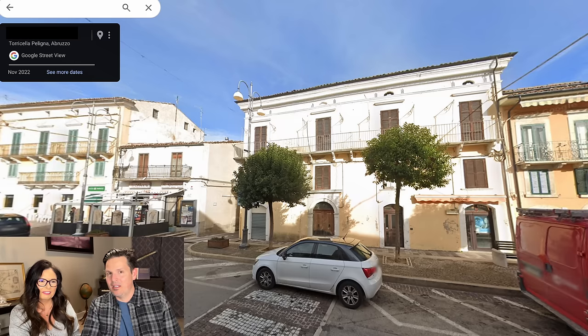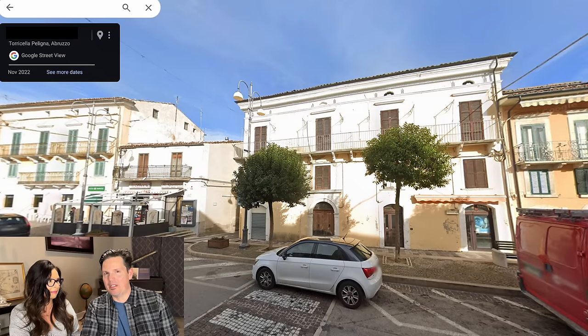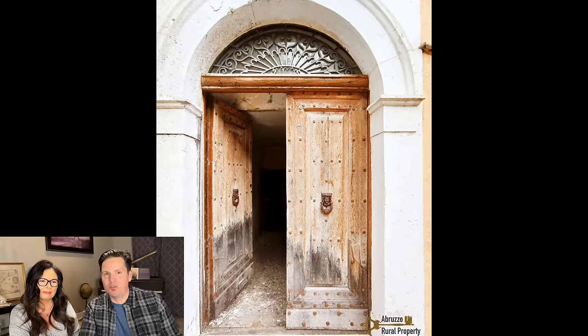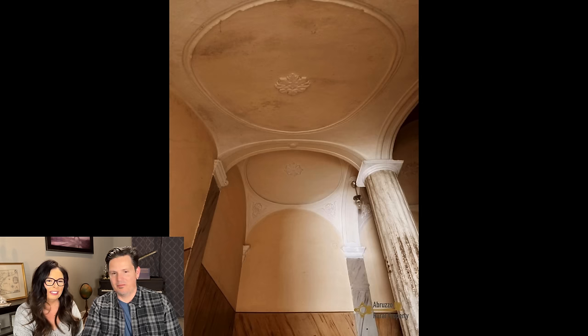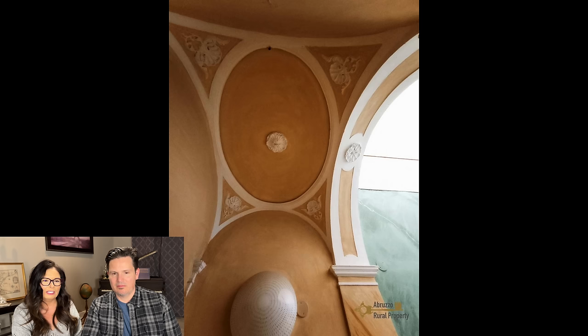This is the property. It was a palace in the 1800s and now they've broken it up into three apartments. One that we're going to look at right now. And this is the beautiful front door. You walk through those beautiful front doors into the former palace atrium. That's unbelievable. Look at the pillars and the arch and the molding on the ceiling. It's stunningly beautiful. This is very ornate and very regal.